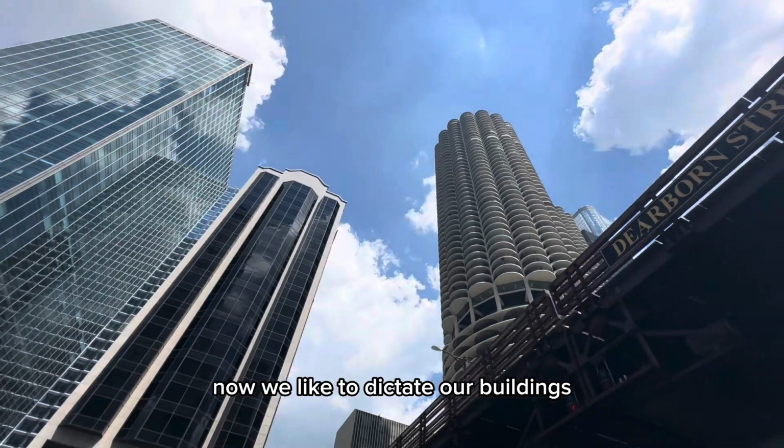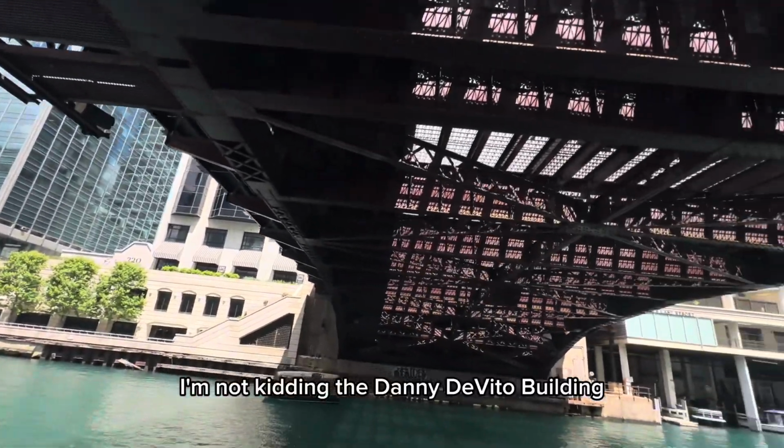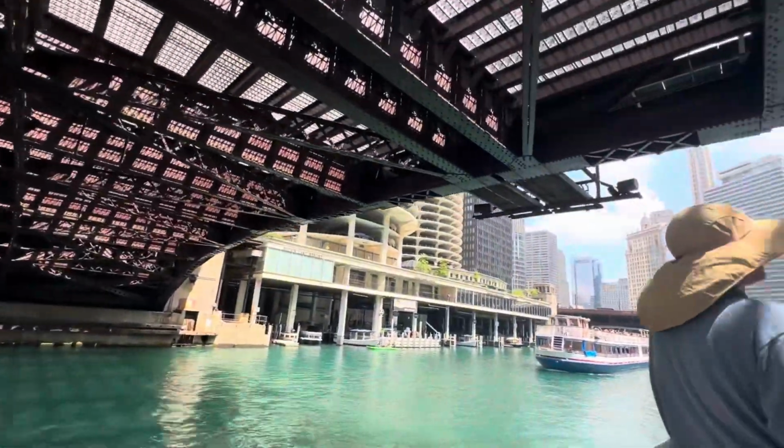Now, we like to nickname our buildings, as I said, so unofficially, a lot of people just like to call it, I'm not kidding, the Danny DeVito building.